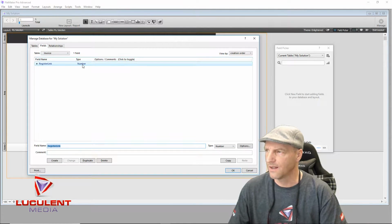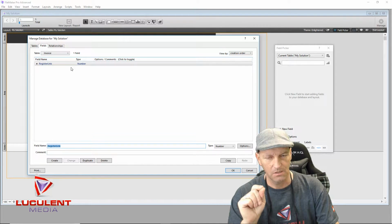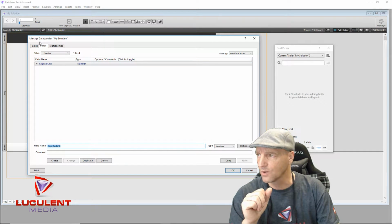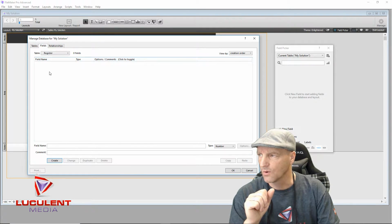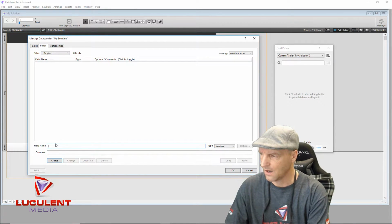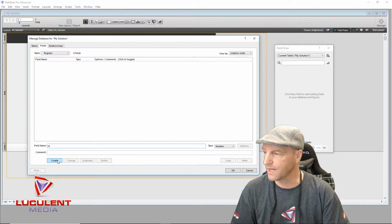And then on the register link, it doesn't have to have a number. It doesn't have to do anything. It just has to be a number. So now if we go back to our tables, or we come over here and we drop down and we go to register, what we're going to do is create an ID. ID. Simple, easy, painless. And we'll create that.